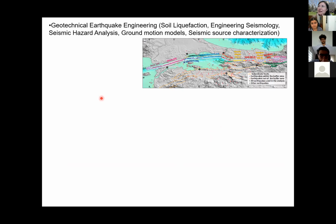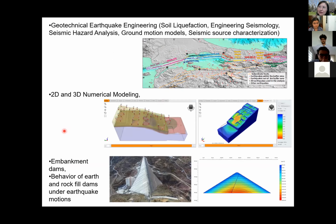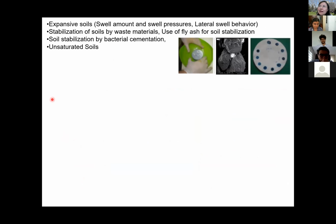Some of the topics are geotechnical earthquake engineering. This includes soil liquefaction, engineering seismology, seismic hazard analysis, ground motion models, and other related topics. We carry out two-dimensional and three-dimensional numerical modeling of a variety of problems in geotechnical engineering, including slope stability and embankment dams, and their static and dynamic behavior, for example, of earth and rock fill dams.